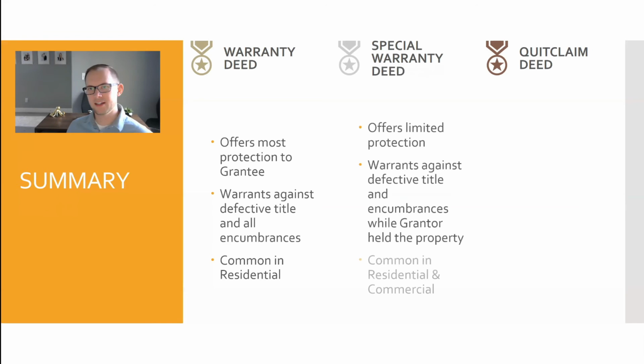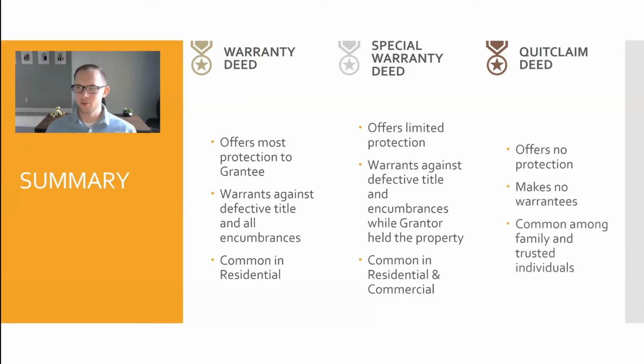The special warranty deed offers a little bit limited protection and it warrants against defective title and encumbrances, but only while the grantor, or the person moving the property, held the property. He's not going to make any guarantees before that. And it's common in residential and commercial. Quitclaim deed offers no protection, no warranties, and is common among trusted individuals. All right, so that's it. Now you know the 3 most common types of deeds, and next time you encounter it, you'll know a little bit more about what's going on.